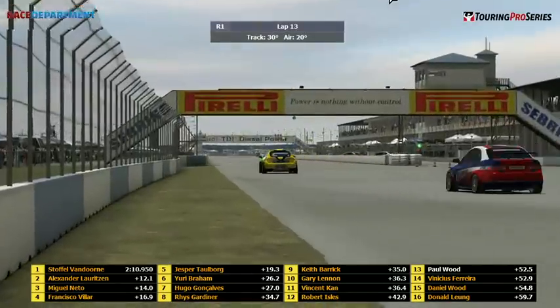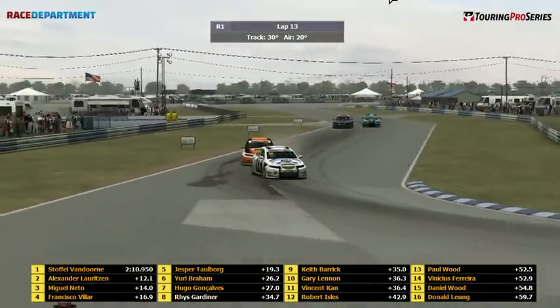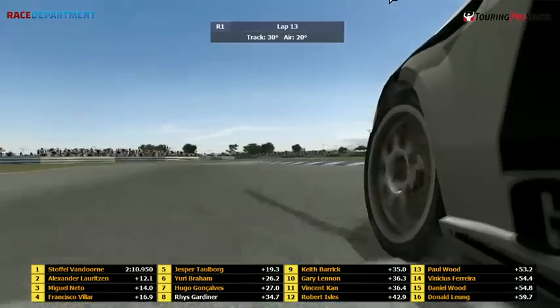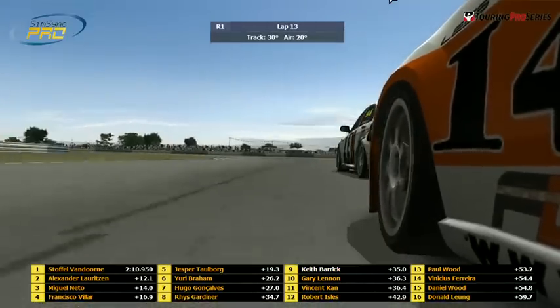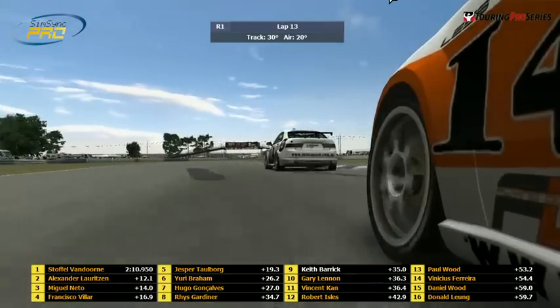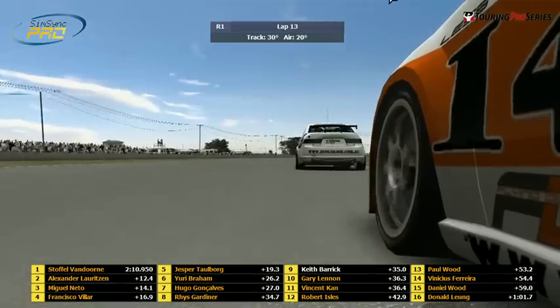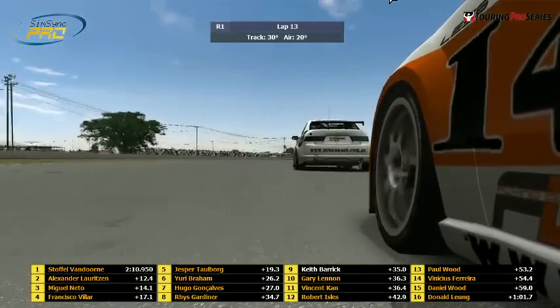As long as you're in the top 8, of course. But Keith Barrick is now challenging Rhys Gardner, like we were saying. Let's go on board with Keith through this section here. Yeah, look, he's going to go wider, and he comes tighter when he gets to better exits. It's a little bit wide, in fact, all the way through there. It was. He didn't quite cut back enough, but he still made it.